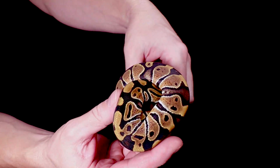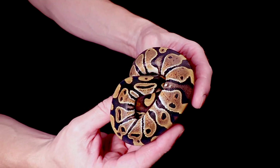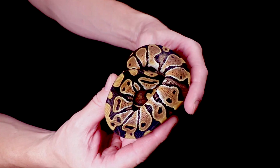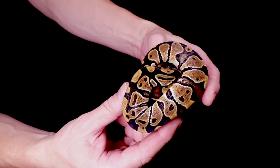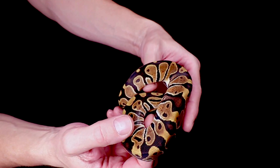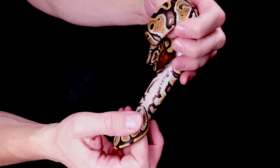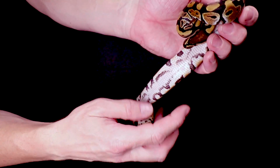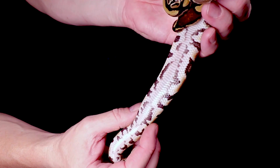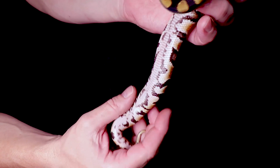All right, so take a look at this one. This one we named Peanut. Peanut's coming in at 153 grams. This is a female normal. I actually had it listed as a normal. And the way I produced this one, I crossed my bamboo calico with my pastel, which is kind of interesting. If you take a closer look at the belly, it has an interesting pattern that almost looks like it could have some yellow belly in the mix.